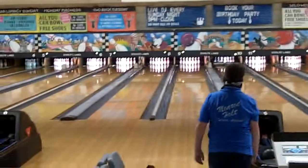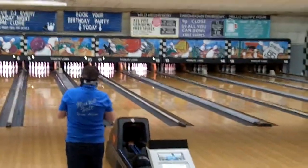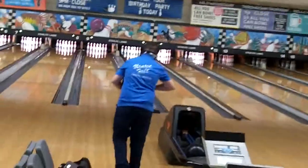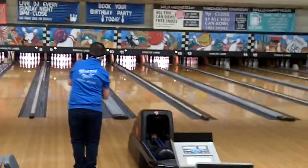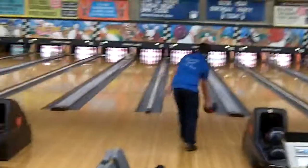97 scratch through 7, so he trails by 22, and he's getting 39. So Silva's got to make up 17 pins in the last 3 frames, both bowlers on opens, so you can dig out the marks.